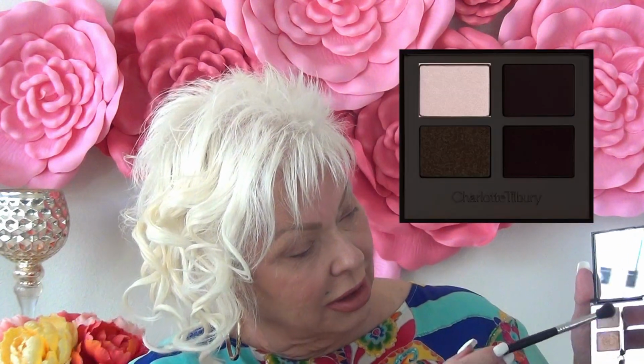All right. So the first thing we're going to do is put a wash over the eye entirely. I'm going into this first color right here, and I'm just going to wash it all over my eyelid. This also helps you set the primer that you put on before, and I always use the Painterly Paint Pot by MAC. So we're just going to go in and do a wash. Always do the corners. Okay, so that's spread pretty even.